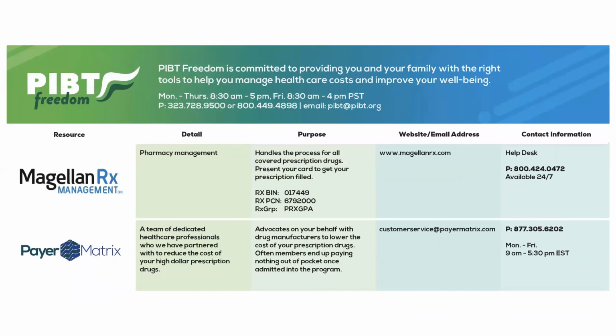This is for Magellan Rx information, and then PayerMatrix, which advocates on your behalf with drug manufacturers. I believe they get you some better deals on prescription drugs. And again, there's the website and the email and the phone numbers.